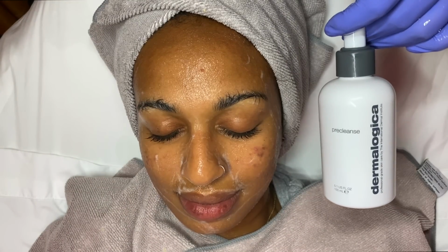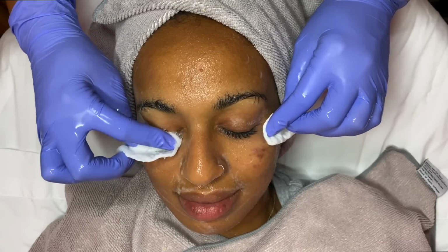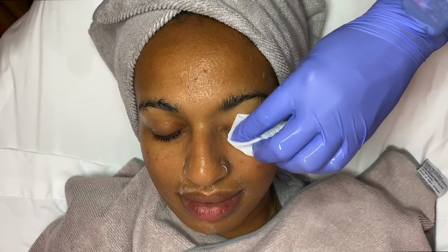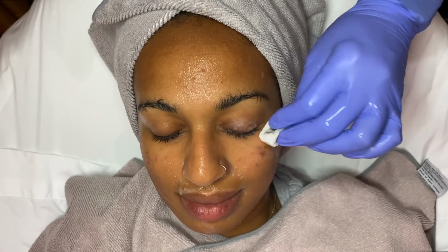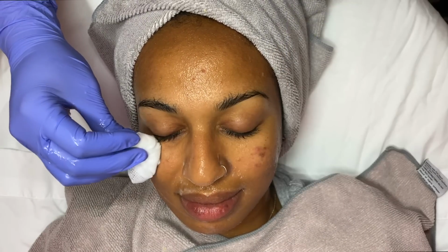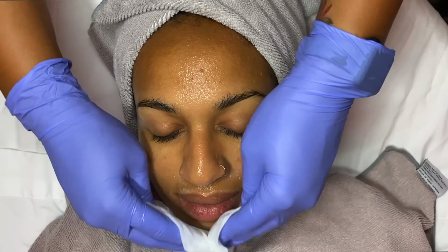Using the Dermalogica Pre-Cleanse, I am going to use this on some cotton rounds to help me break down this eye makeup that she has on. Estheticians, do not be afraid to get into those eyelashes, that waterline, and all around the eyes to remove as much of the makeup as you possibly can. I feel like it is almost sometimes impossible to get every single drop of makeup, especially while the client's eyes are closed. So don't be nervous to ask your client nicely to open their eyes and look up at you so you can get up under the eyes as well.